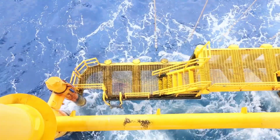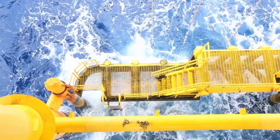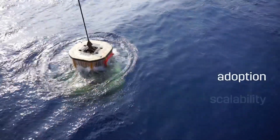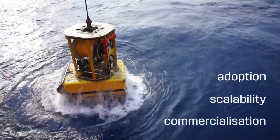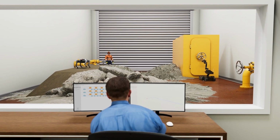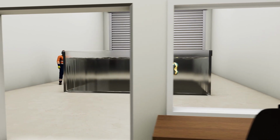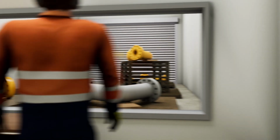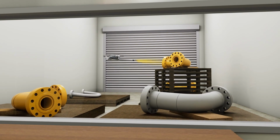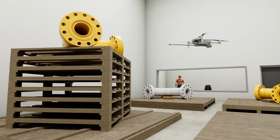The Offshore Low-Touch Energy Robotics ALTA project is addressing concerns and barriers to adoption, scalability, and commercialization of robotics in the offshore industry. The project uses a concept for a physical environment that mimics an offshore energy asset to prove the reliability and repeatability of robotics and autonomous systems. This is achieved through testing, assurance, and simulation for the future energy provision.